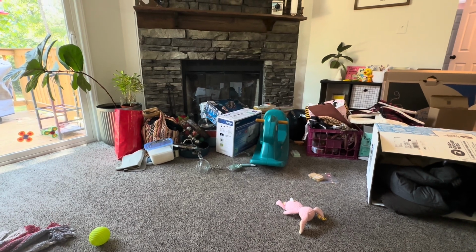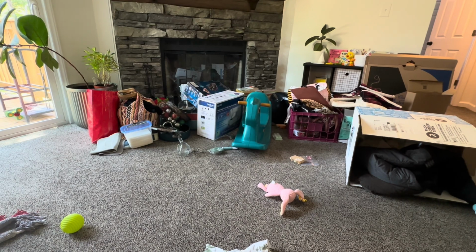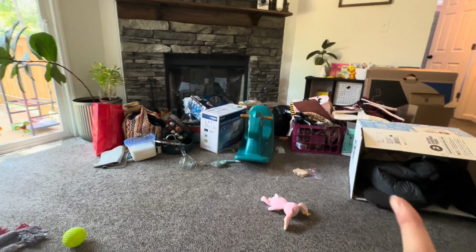And going to try to just load my trunk by Sunday evening, have it all loaded. Going to send pictures to my family and things like that before I get rid of too much. But yeah, so I'm going to show you now in the room.